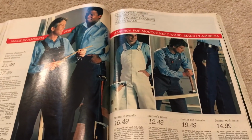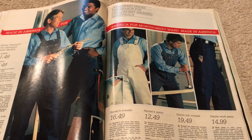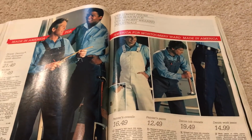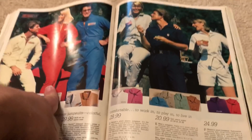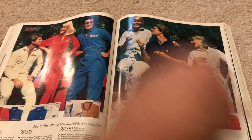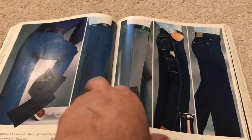I mean, nowadays a lot of jobs will pay for this stuff, or there's companies like Lands' End and stuff that just deals in strictly work clothes. But back then, you would get it from Montgomery Ward. Look at your NASCAR gear, so you can dress like a race car driver. That's crazy. Buy your NASCAR coveralls. More jeans.